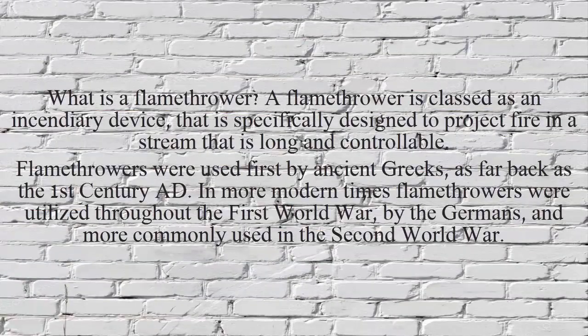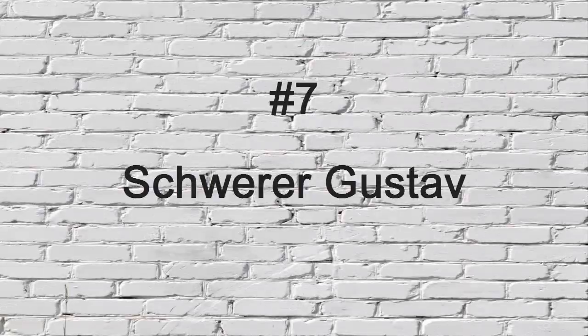What is a flamethrower? A flamethrower is classed as an incendiary device that is specifically designed to project fire in a stream that is long and controllable. Flamethrowers were used first by the ancient Greeks, as far back as the 1st century AD. In more modern times, flamethrowers were utilized throughout the First World War by the Germans, and more commonly used in the Second World War. Number 7, Schwerer Gustav.